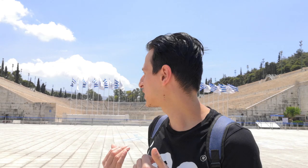This is the Panathenaic Stadium. It was the place where the Panathenaic Games took place in ancient times, but not the Olympic Games. After a few years of abandonment, the place was almost ruined. What you see right now is a reconstruction that was made in order to host the first modern Olympic Games in 1896.